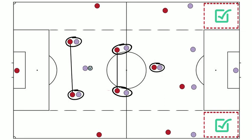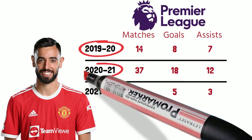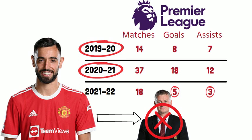There is no doubt about the impact of Fernandes since he arrived at United. We wouldn't have qualified for the Champions League in 20-21, and Ole would have lost his job 18 months earlier. But with the drop-off in goals and assists, his performances this season have stood out for how little he gives the team tactically without the ball.